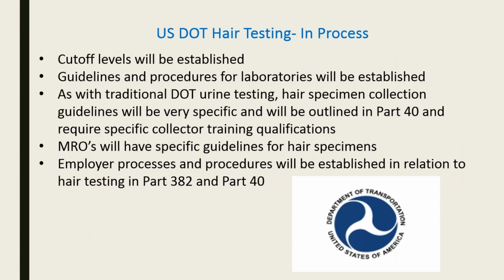And just to make sure, USDOT hair testing is something that is currently in process. It is not available at this time. However, it is in process. Where they are right now, cutoff levels will be established, and guidelines and procedures for the laboratories will be established.